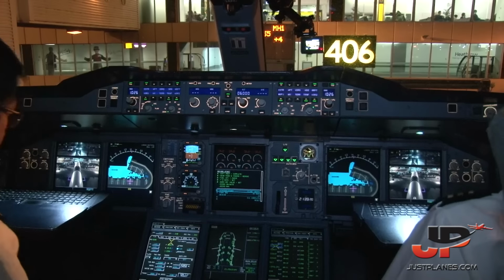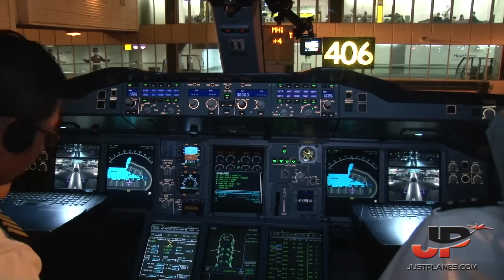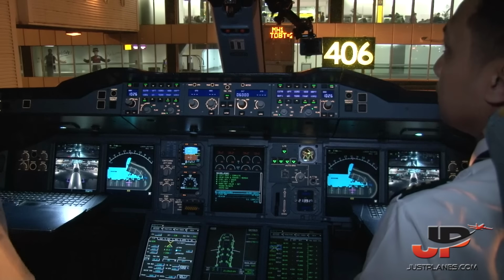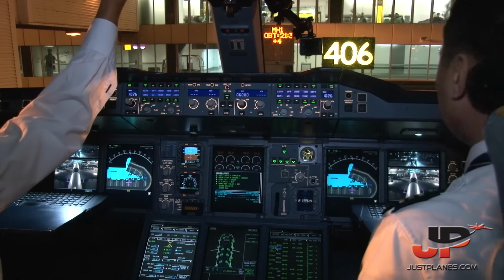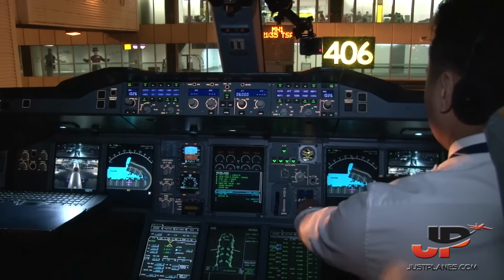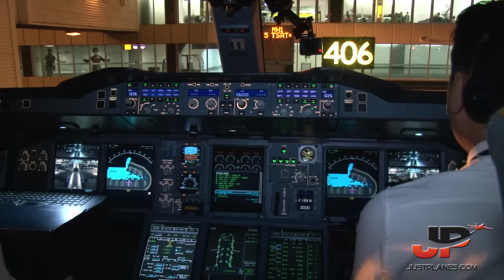Okay. Copy the ground. Go ahead, flight. Okay, sorry to keep you waiting. No problem. Clear for pushback to face south and call for the brakes, please. Push face south, and if you can release the parking brake, please, sir. Okay, parking brake is off at 39. Roger that.